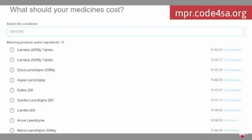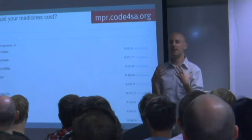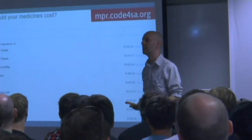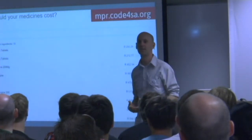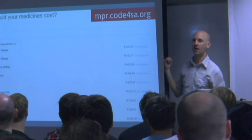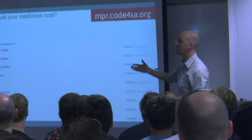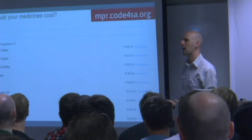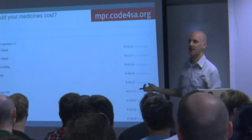NPR.code4say. You can type in the name of a prescription drug. Lamictal is an anticonvulsant. And it'll tell you how much you should be paying for that drug in South Africa. This is possible because the South African government makes this information available. It's in a rather hard to understand spreadsheet, so we pull it out of that spreadsheet, pop it onto a web-based tool. This is Python in the back end. And you can see how much you should be paying because prices are regulated in South Africa. You can also find generics, which is really useful.